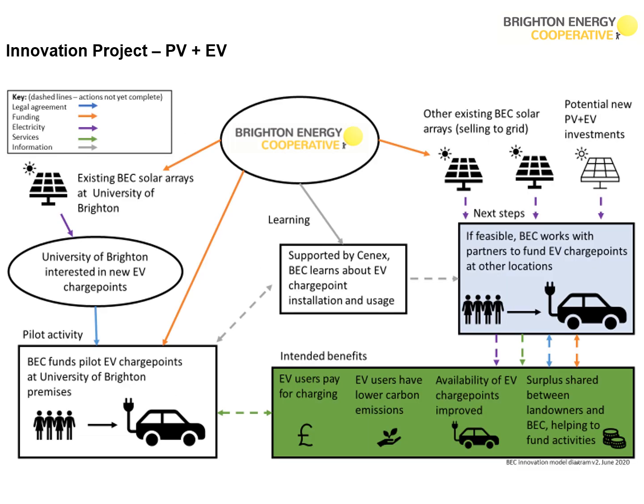This slide just shows the flow of information around an EV charging project, and it's based on charging at the University of Brighton, where we installed 3 EV charging points for staff and student usage.